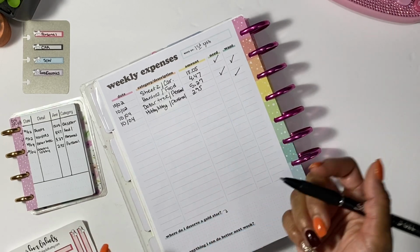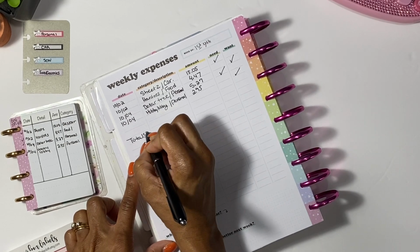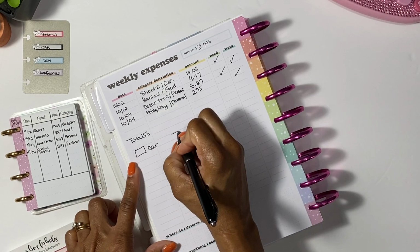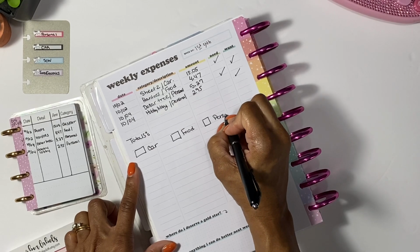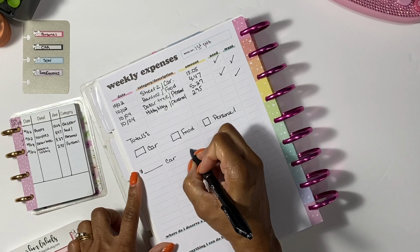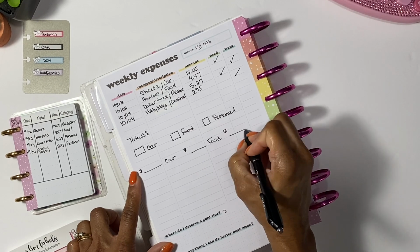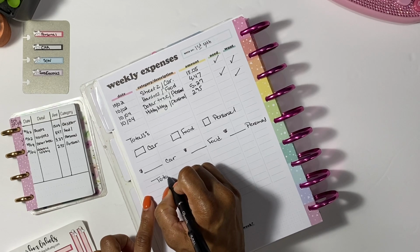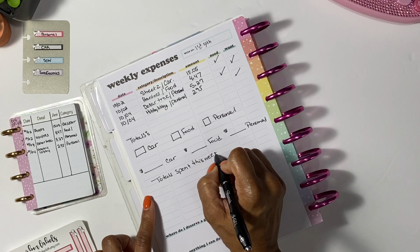All right. So let's go ahead and do our box. We're going to do our totals here. And then we are going to do car. We are going to do food. And we are going to do personal. And then we are going to do the amounts for the car, and the amounts for the food, and the amount for personal. And then we're going to do totals spent this week.